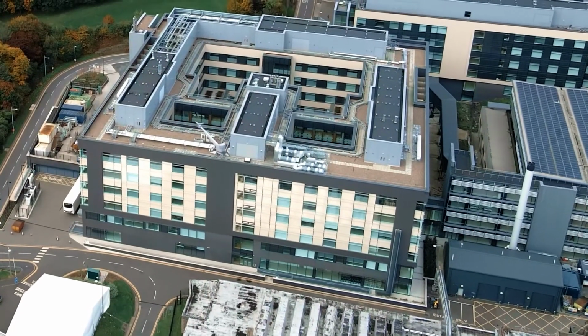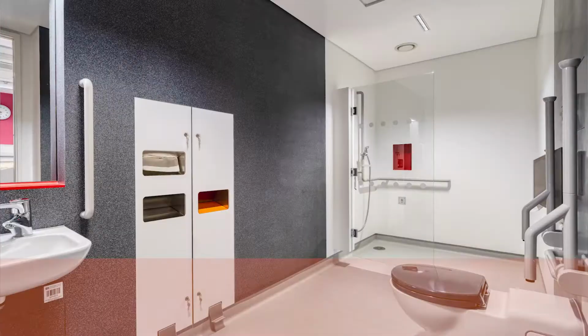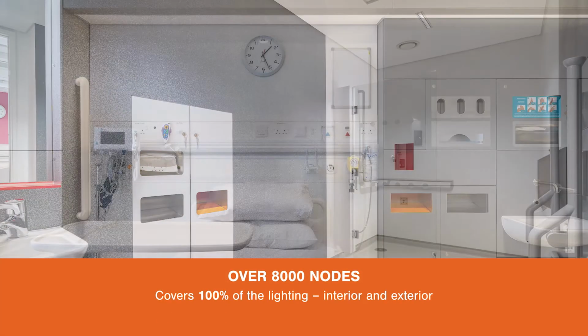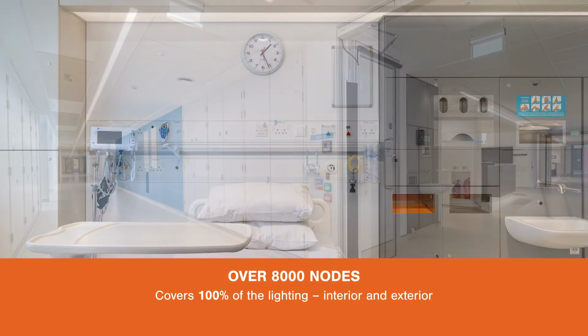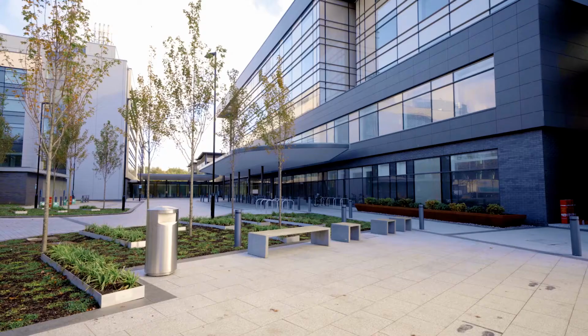To commission the system, we were provided with a control strategy document. We divided the building up into networks and then set about pairing each device into the particular network. From then, we went on and commissioned each light as per the control strategy document. There were over 8,000 nodes on the job, so it was quite a large project.